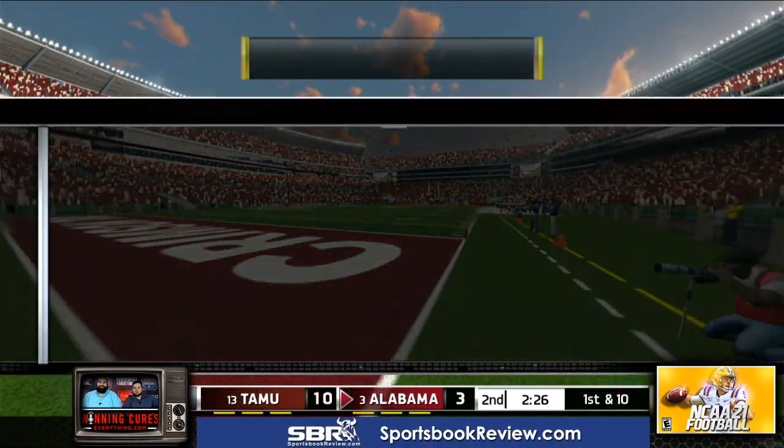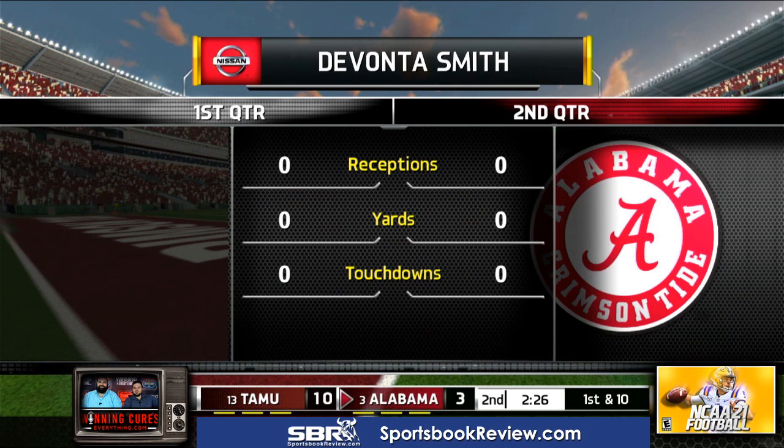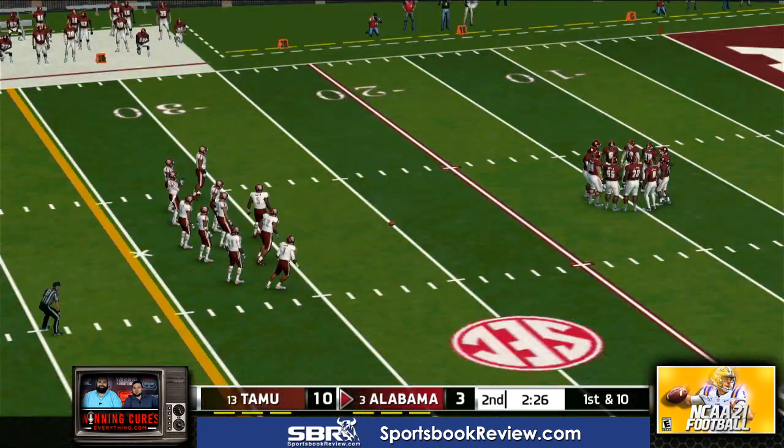Alabama's offense is so predicated on what this wide receiver does, and now when you consider that we've got a couple of quarters left, they've got to change the complexion of the game a little bit. They're going to have to do it with somebody else, I think.